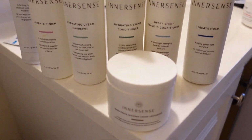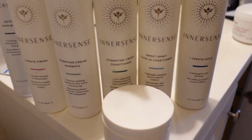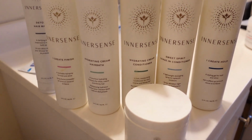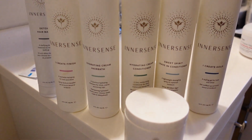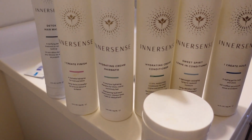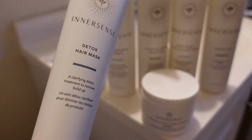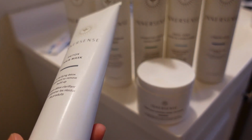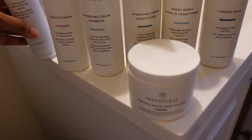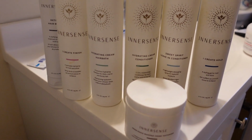If I'm doing a slick bun, then I would use the gel, the I Create Hold, and then the I Create Finish, which is the hairspray. So these are the products that I use, and I will show them later in an actual curly hair routine. This is a detox mask, so I'll do this if I had my hair straight for a while and I was using hairspray, or if I notice I have a lot of buildup from gel, which I normally don't, but every once in a while you need it. So these are my curly hair products.